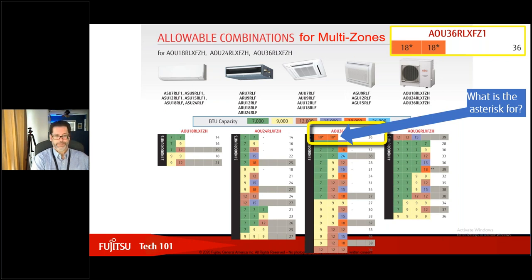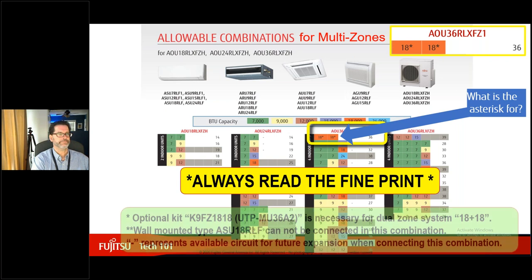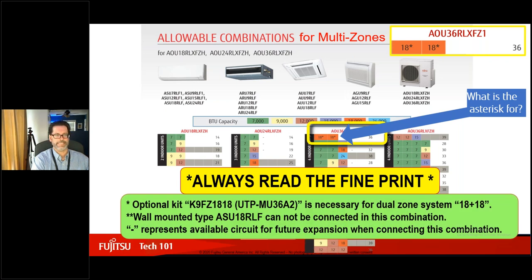So read the details at the bottom of the page. Read the fine print: notes, arrows, number one, number two, number three sometimes, asterisks. I wish they just made a page of all the important stuff I need to know. So it tells you the 18-18 combo for an outdoor 36 standard, not an H, needs this optional kit. K9FZ1818, it's a fitting kit. It allows me to hook up just the two 18s to that outdoor 36.